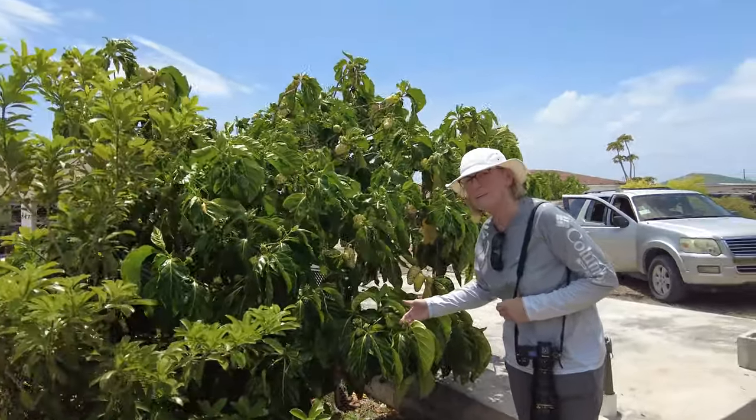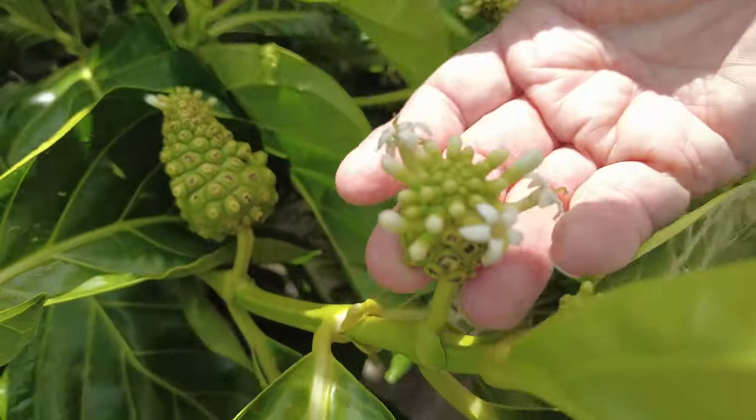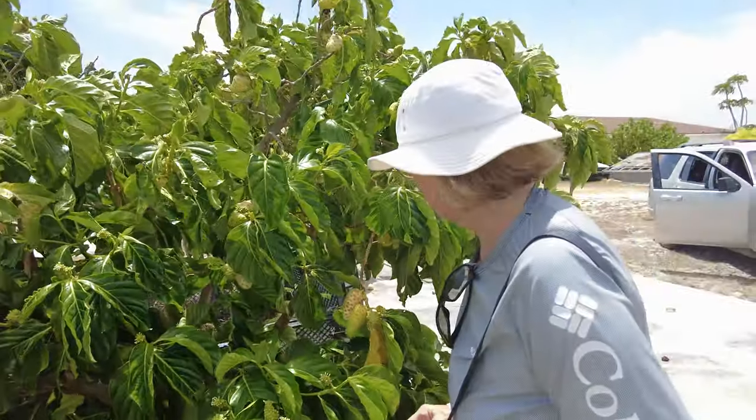These little tiny white flowers are called Noni flowers, and this is what he's feeding on. They're so tiny, they must be sweet.